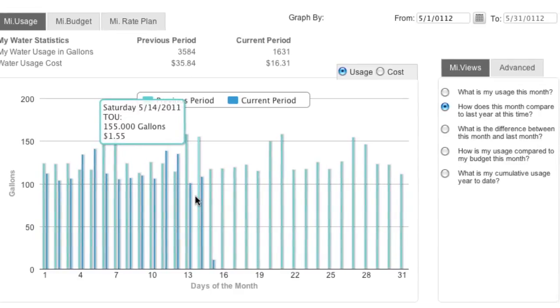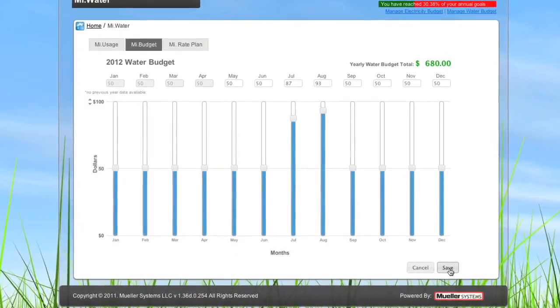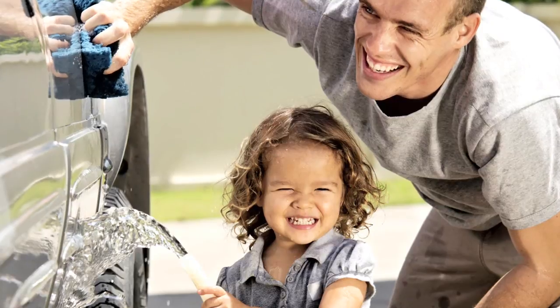As you can see, Mi.Data enhances the MyNet system by creating a win-win scenario for consumers and utilities alike. It enables utilities to strengthen relationships with consumers by helping them to better understand their water and electricity usage while educating them on the importance of water conservation.